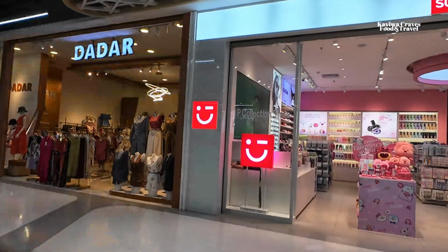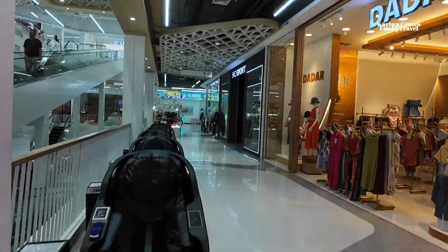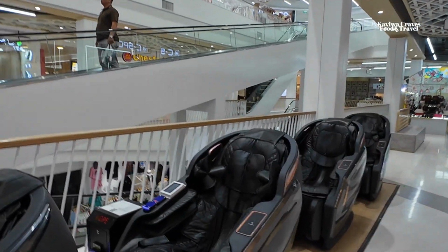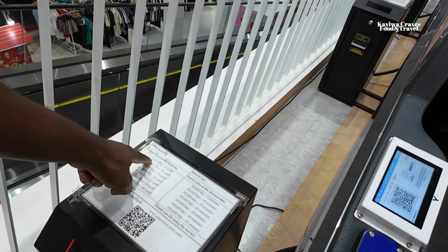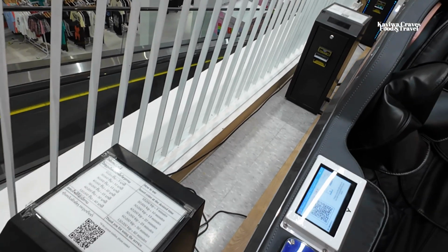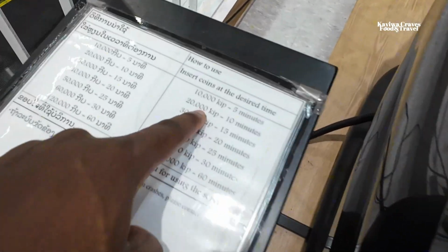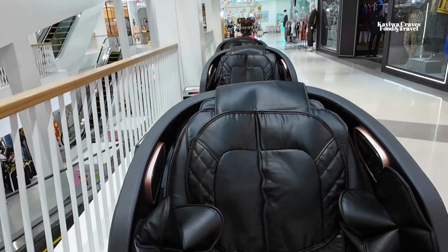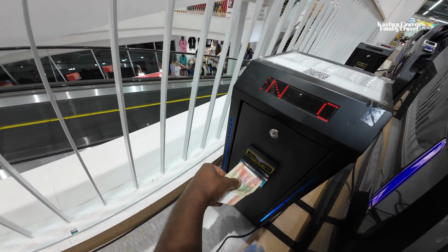Over here, if you are tired, you could definitely come use one of these massage chairs. I think we should be giving this a try. So you have 5 minutes, 10 minutes. I think we should try 10 minutes. 10 minutes is 20,000 kip. Goes up to 60 minutes, which is 120,000 kip. Let's go for the 10 minutes.